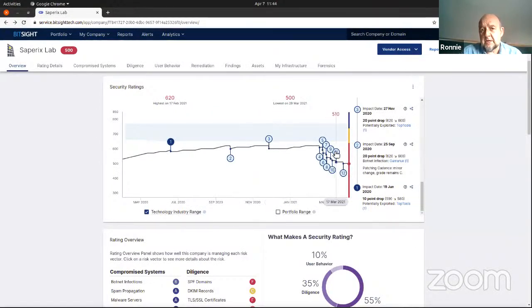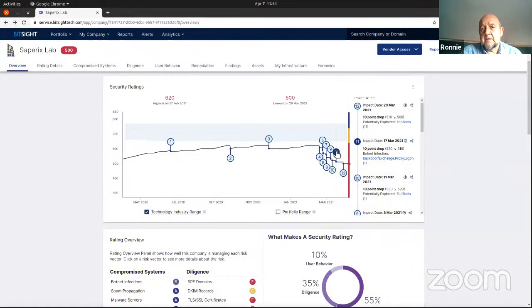And you can see all this activity. If you look at around this time frame, we see there's a backdoor, Exchange ProxyLogon. That's something exploited by the Hafnium group that's been in the news recently. I guess it's the next big one after the whole SolarWinds debacle. And this Saperix Lab has also been hit with that. And you can see the rating coming down all the time. Now, the effect of these incidents, based on the incident, it sits there for either 60 days, maybe 3 months, or maybe a longer period, depending on the kind of incident.